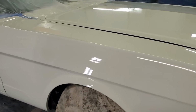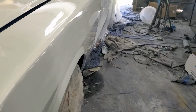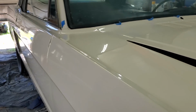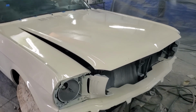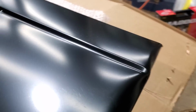Now I have a door. The door came in shortly after getting the car painted, but we had already torn the paint booth down, so I took it to my shop and just painted it in the open air in the shop.